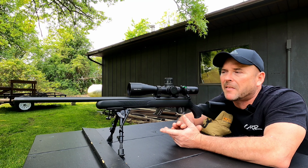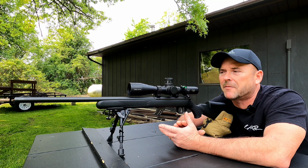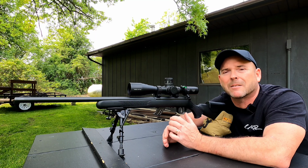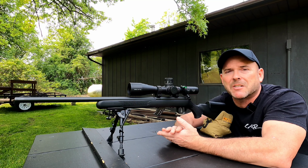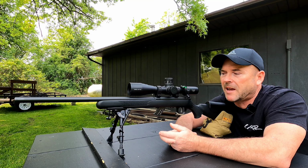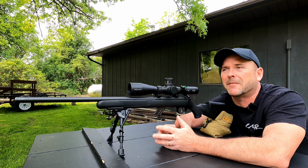The downfall on these rifles is they're simple. They're a little crude. They don't have the machining that the other rifles have that make those rifles cost more. They're very simple. Savage has been making these forever, and Savage does make accurate rifles. They make very accurate rifles. They just don't have any of the frills that these other rifles have, these new ones that have come out recently.